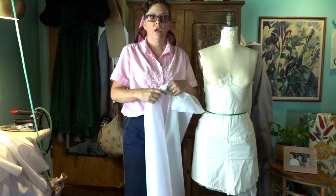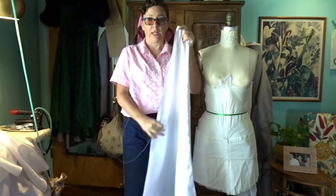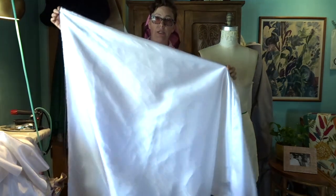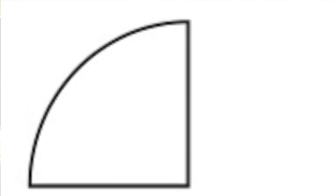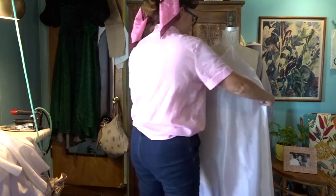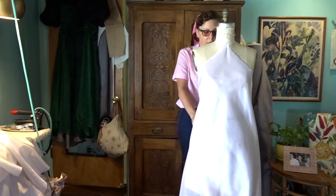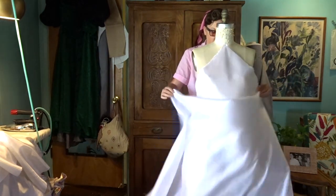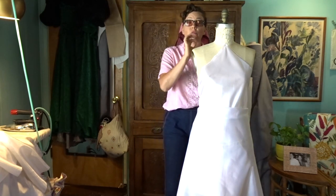Vionnet used the quarter circles quite a bit in her designs. I think it was a good starting place for her. So I'm going to have the straight grain on one side, cross grain on the other. I have cut this at 60 inches because that's how wide the fabric was. So it's like a 16-inch quarter circle. So often put the true bias down the center front, and then we work towards the back, putting that straight and that bias, that straight and that cross together.